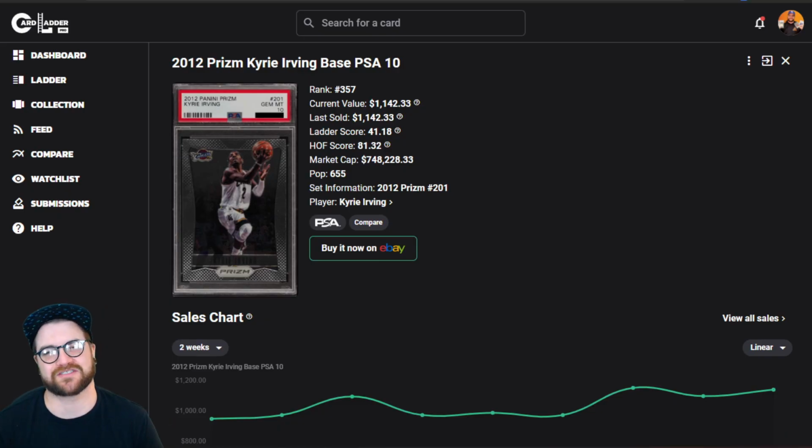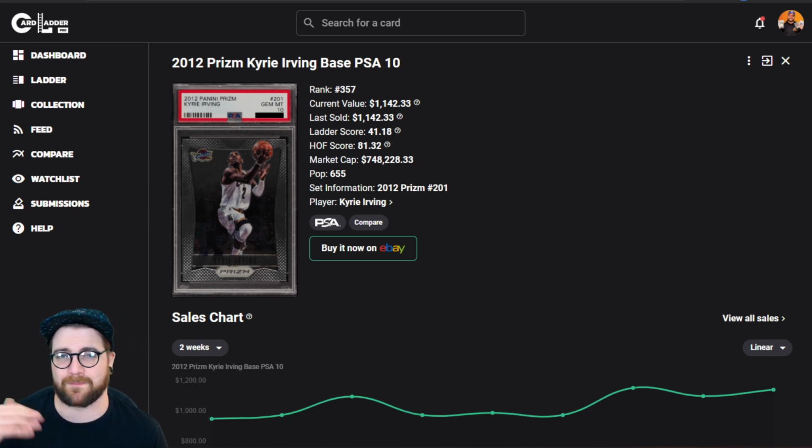This is his 2012 Prism base PSA 10. Very similar to the Zion. You can probably pick these up in a 9 and or even raw and still be profitable. Now, obviously on Christmas Day, the Brooklyn Nets beat, and I mean just kind of bludgeoned, the Boston Celtics. Kyrie Irving had a lot to do with that. Obviously, him and Kevin Durant just went absolutely nuts. But Kyrie had 37 points, 6 boards, and 8 assists. Not too shabby on the night for Kyrie.